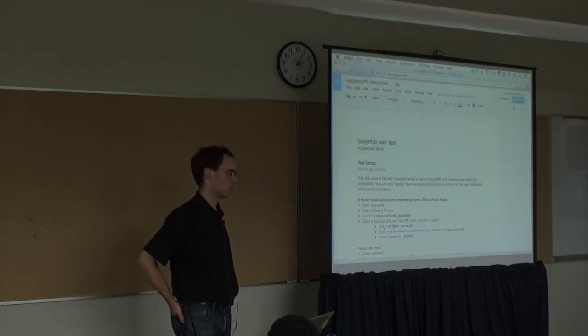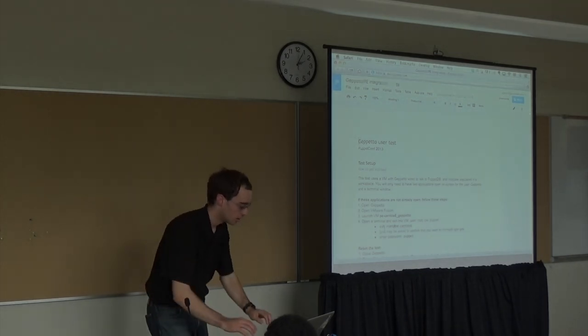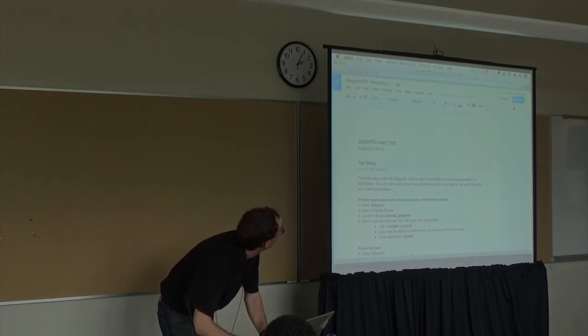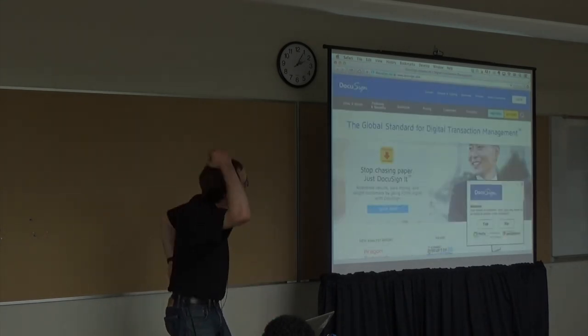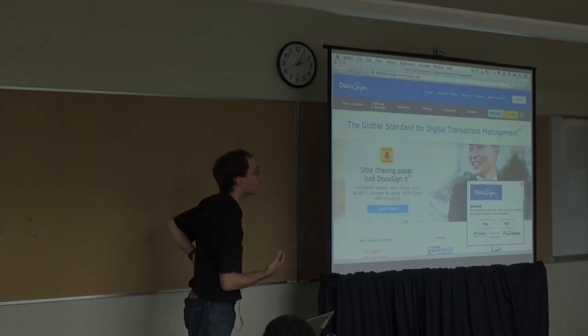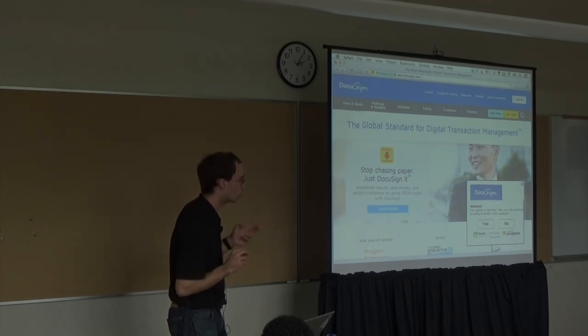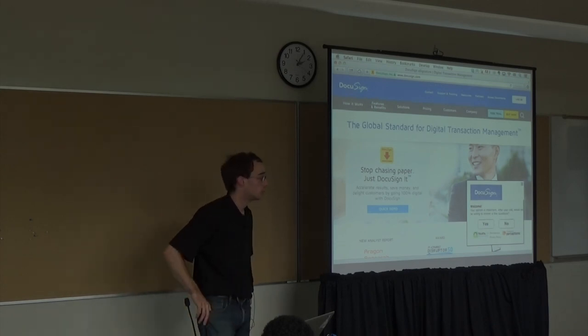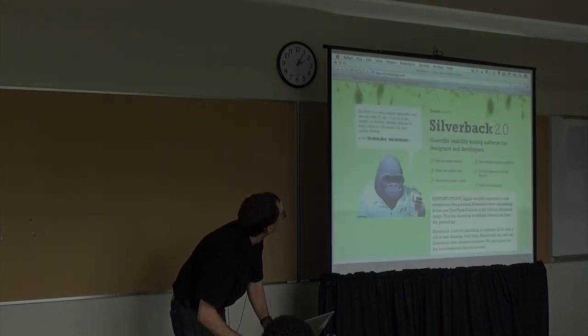You mentioned it was a tool used to capture the NDAs? Yes. What was that? DocuSign. DocuSign? Yeah. So we worked with them specifically to create this solution for ourselves as a one-off to facilitate the signing of NDAs. I don't know if they have any off-the-shelf solutions which do the same thing, but it worked pretty well. And just for reference, Silverback is the usability testing tool we use.